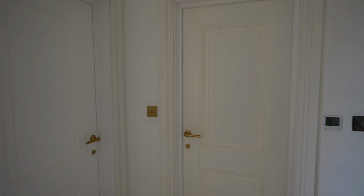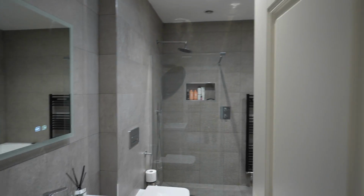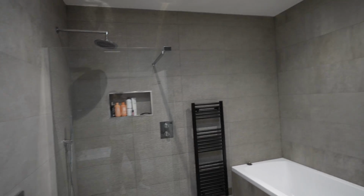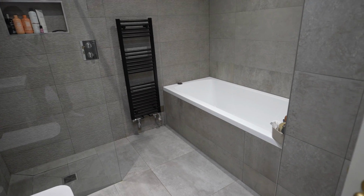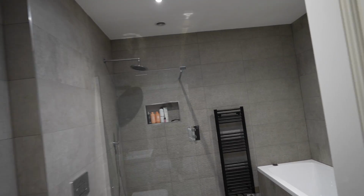So I'll show you the master bathroom. We haven't done anything to this. As I mentioned, it was a new build, so everything in here is brand new. So it looks great, a really nice sized bathroom. It's our family bathroom, where Taylor's always having a bath, so I absolutely love that.